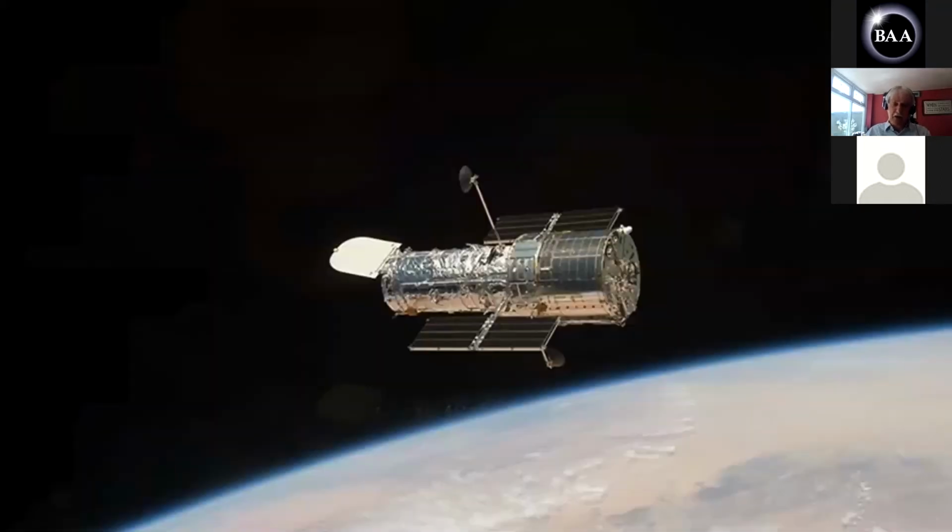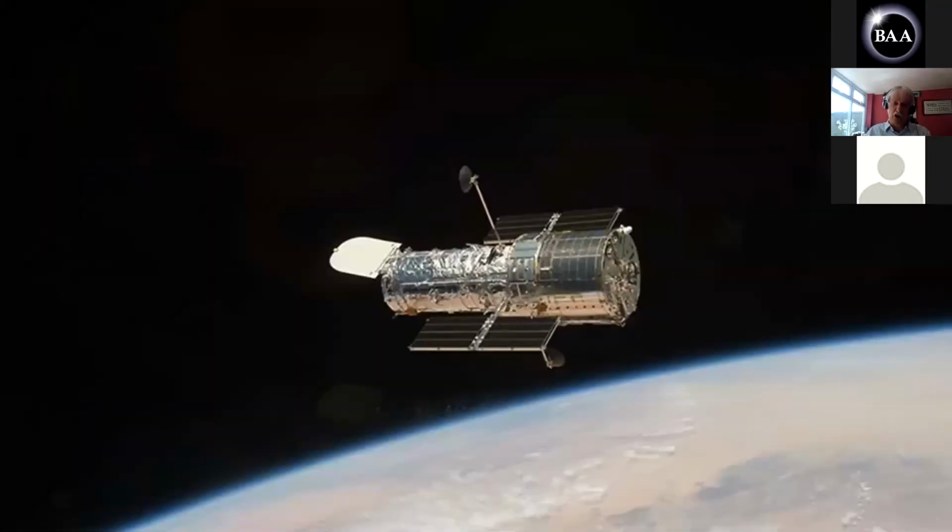Now, during the 30 years that the Hubble telescope has been looking at the universe, it's rewritten the textbooks in just about every area of astronomy, astrophysics, and cosmology. And the thousands of images that it's taken have really given us completely new insights into the universe around us, and the telescope has made many important discoveries and participated in many others.